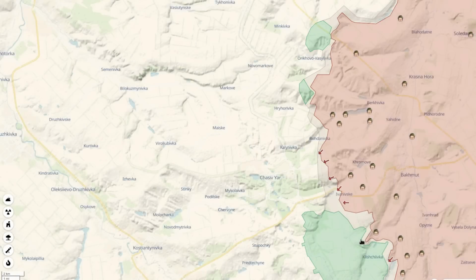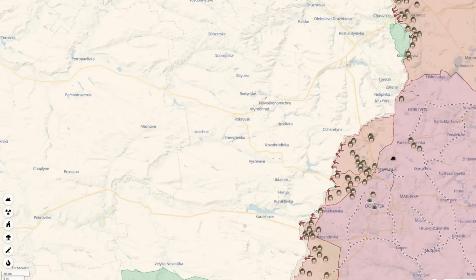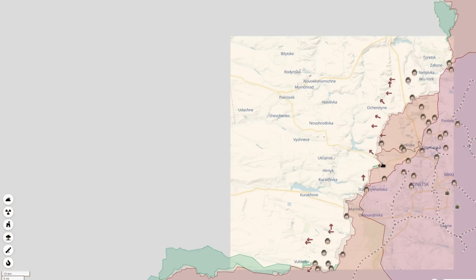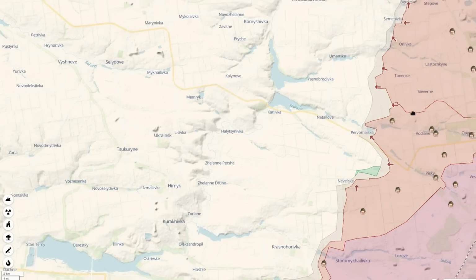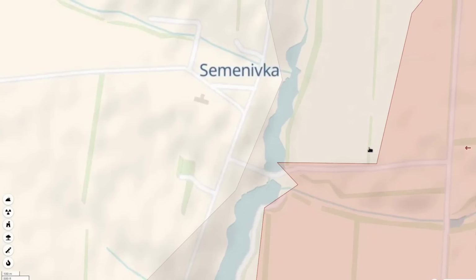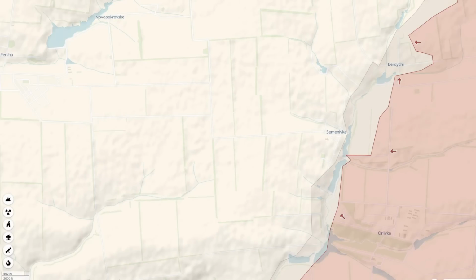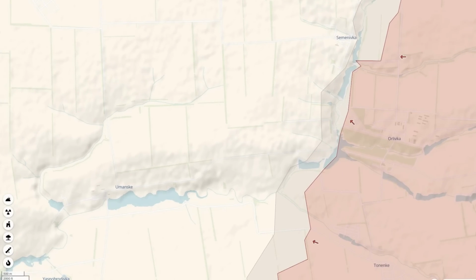Then moving down momentarily, although Avdiivka is relatively stable at the moment, Russians are trying to gain control of the remaining fields east of Semenivka. So I have to zoom in right there for that one. So there you go. While just below that, at the west of Orlivka, the Russian forces are trying to break through the defensive lines that run between the ponds. And so far without results, but with big losses and mainly infantry losses.